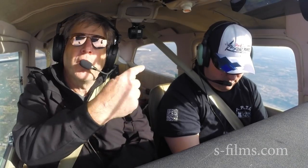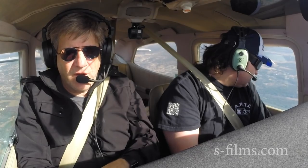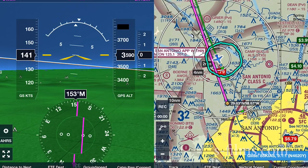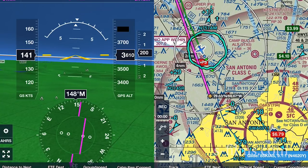Controller jokes. All right, so coming into San Antonio here, it's a Class C, so we don't have to be cleared into it because we have two-way communication and a transponder. Confirm.